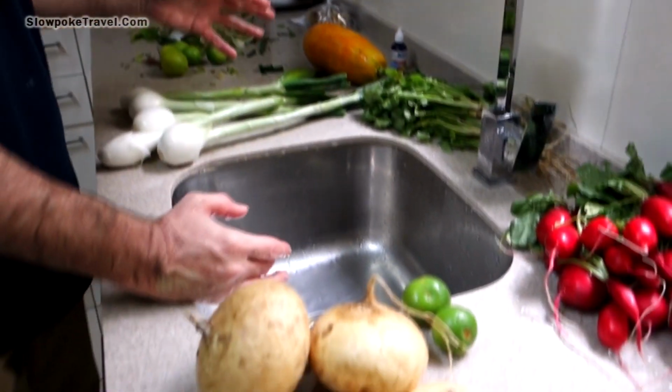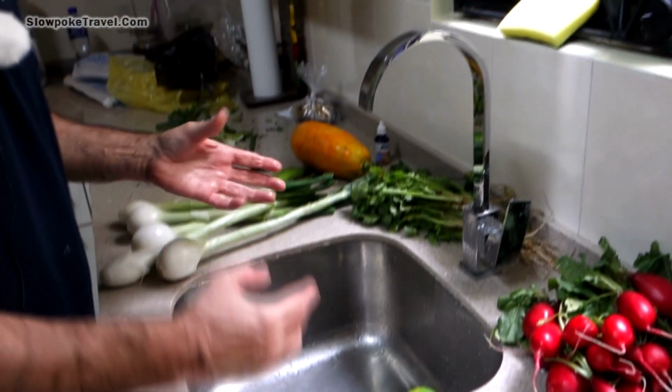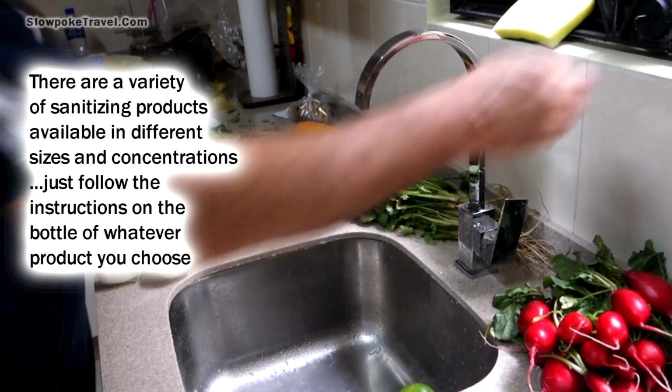So once we got all our vegetables washed off and got our big chunks of dirt and debris off them, we're gonna go ahead and run some water and treat these vegetables.